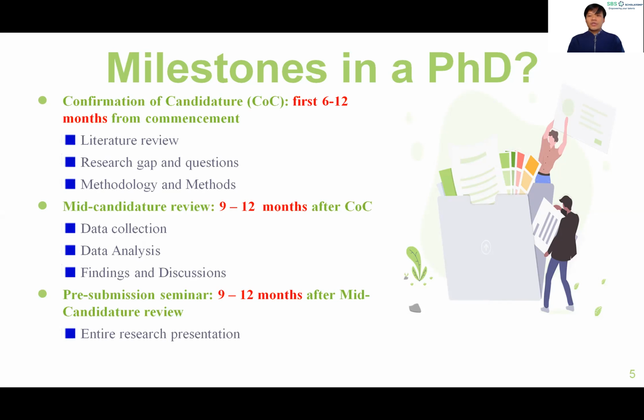And in the second milestone, what needs to be covered? Data collection, data analysis, findings, and discussions. So basically in mid-candidature, you need to provide nearly everything about your research. So based on the findings of your research, the panel will see whether it is enough for your thesis. If it is not, then you might need to do some further research to make sure that you cover everything and it is significant enough for you to graduate.